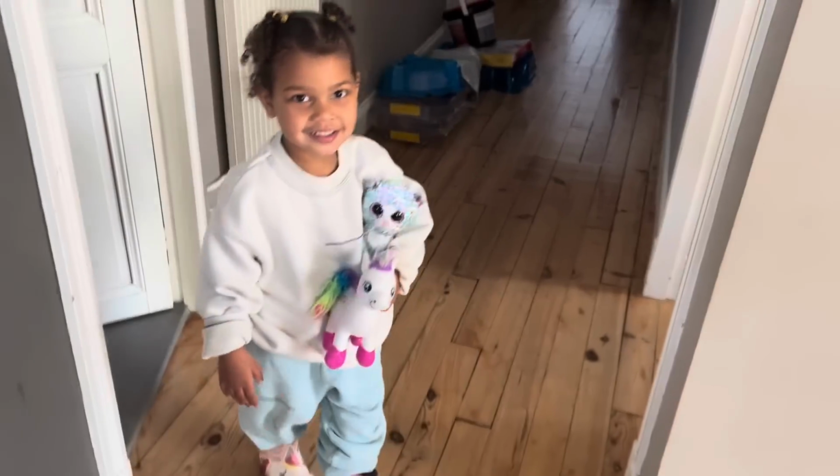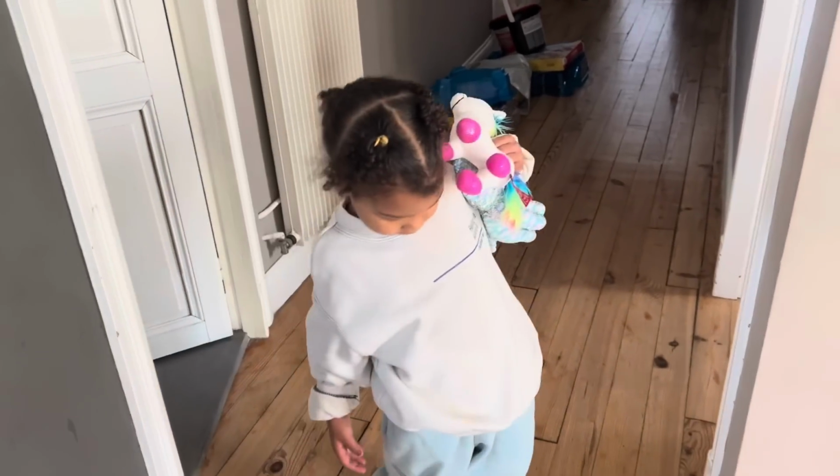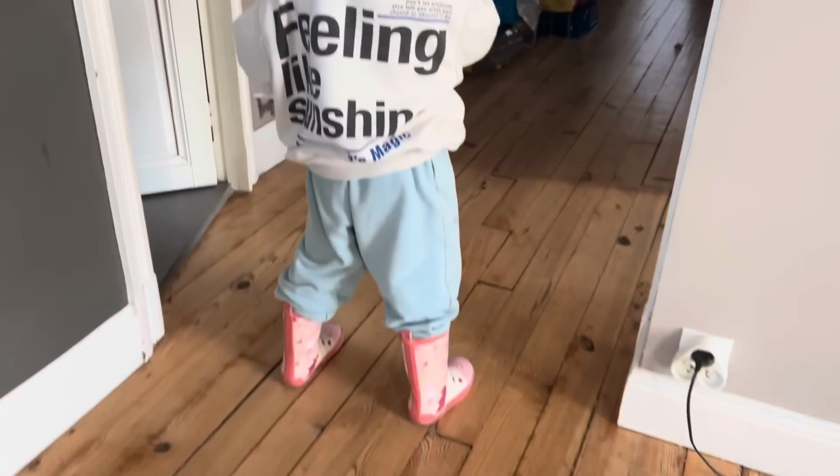Oh. Turn around, let us see your sweatshirt. Turn around, let us see the back. You guys, this is Killian's whole outfit. It doesn't fit him anymore, so Zoe's wearing it. And I have to say, you look pretty fly. You look like your mama. We got on our big boy clothes and rain boots.